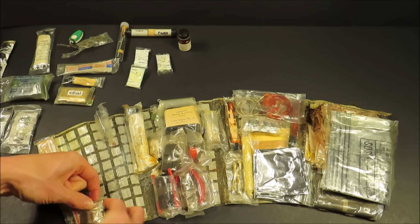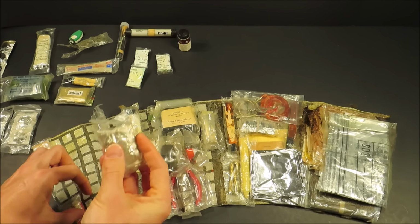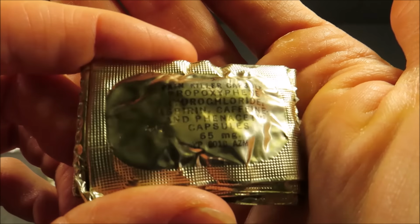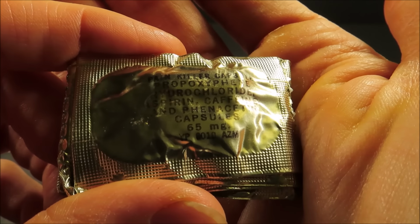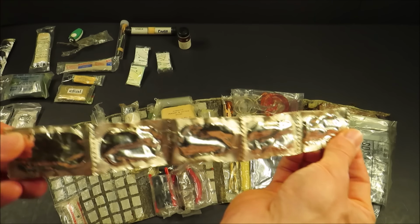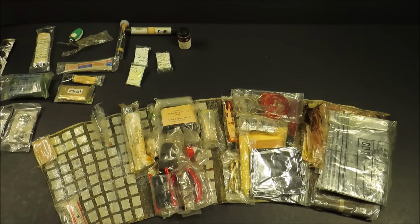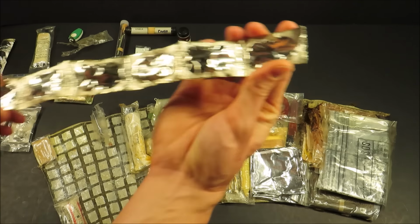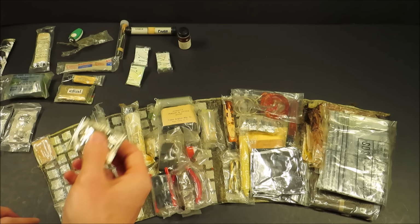Okay, so now this has been opened. These are painkiller tablets. Propoxyphene hydrochloride, aspirin, caffeine, and phenacetin capsules. You get 5 of them. Now, if you crash landed, you injured yourself, you're in a lot of pain, distracting pain, you're really going to want something like this. Definitely a nice addition to this kit.